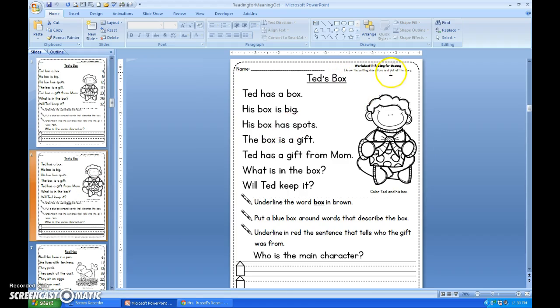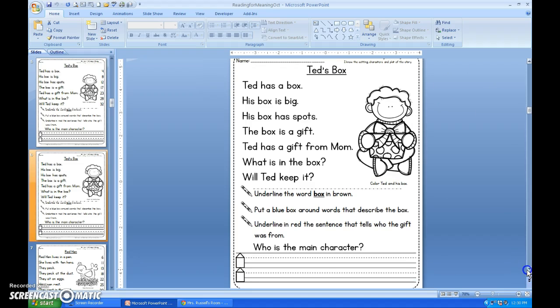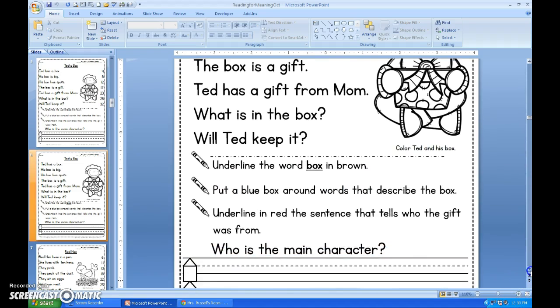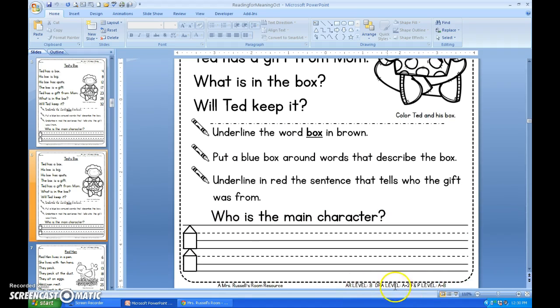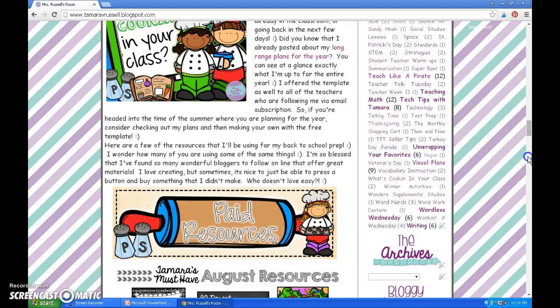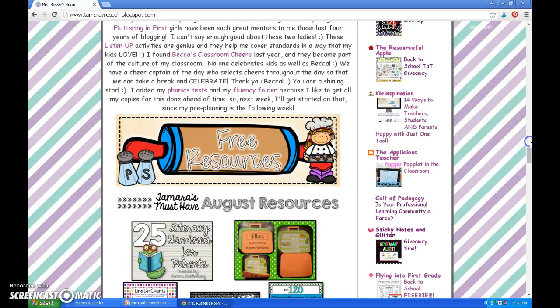You can see at the top of the page what the skill is. So if you're doing this in a small group, you can set a purpose for your reading by just looking at the top of the page and talking to your students about that. And then again, like I mentioned, at the bottom of each page are the different levels so that you'll know that at a glance.